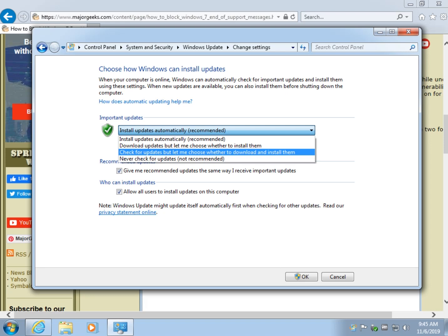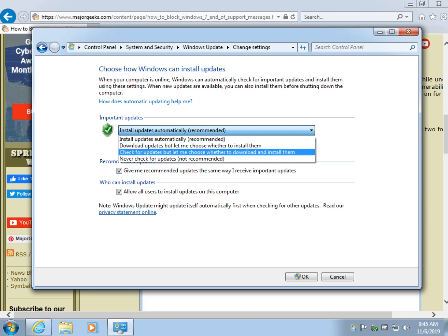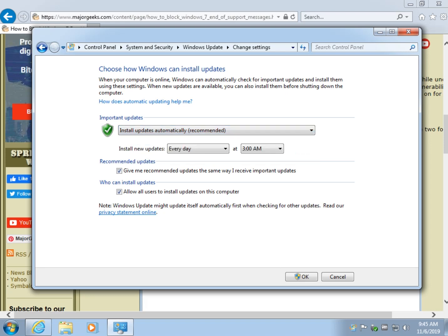So there you go. My option here, I don't want to download the update over and over again, so I want to check for updates, but allow myself to choose whether to download and install them. This will allow you to ignore that KB number that we mentioned before, 4493132, told you. Recommended updates, because Windows 7 support is coming to an end, I would uncheck it. And who can install updates, that's up to you, whether you have users or not. People tended to have users on their computer back in Windows 7 much more than they did in Windows 10, for example. So all you got to do then is click OK.